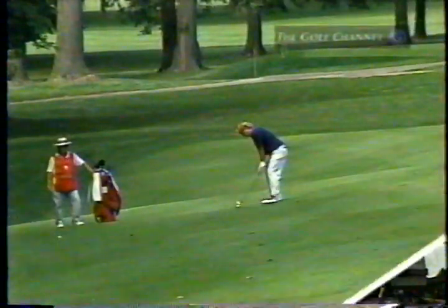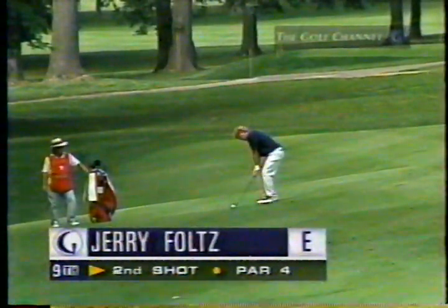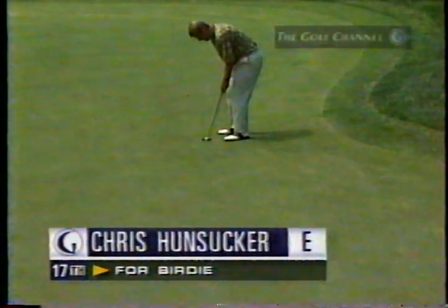First look today at Jerry Foltz, a winner on the Nike Tour earlier this year. Watch the wire. Watch it. Always the aggressive play from Mr. Foltz, who has a birdie chance at the 9th. And now a birdie try at 17. We've seen this putt before, haven't we? He knows what he has to do. Well, and there's the break that the putt before him didn't do, so he got fooled by the man in front of him.